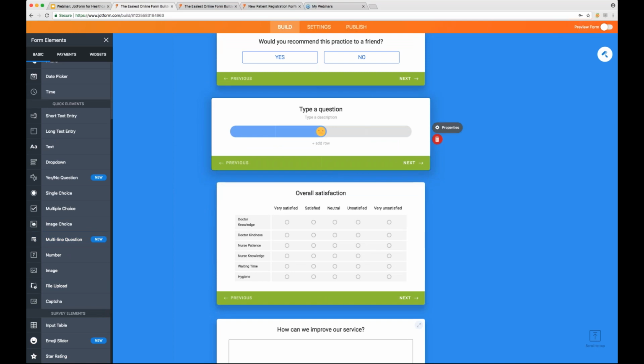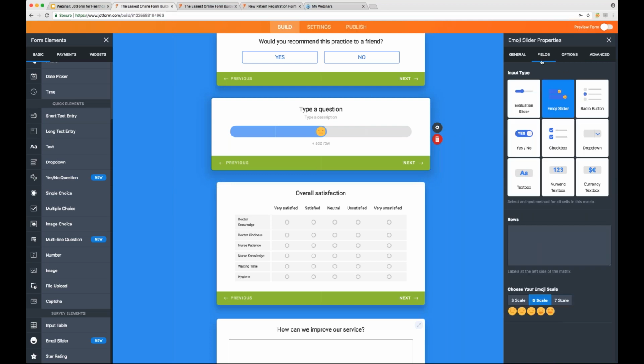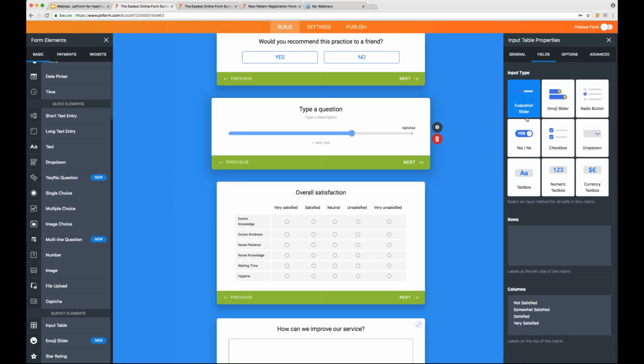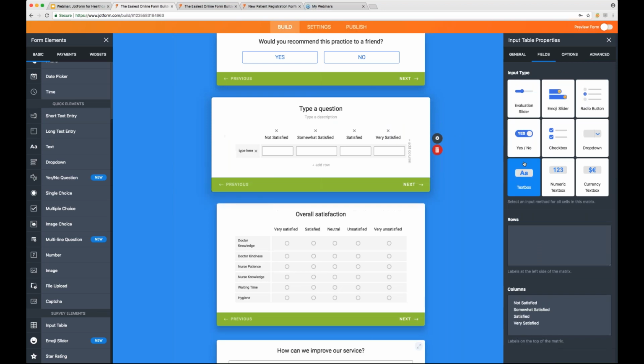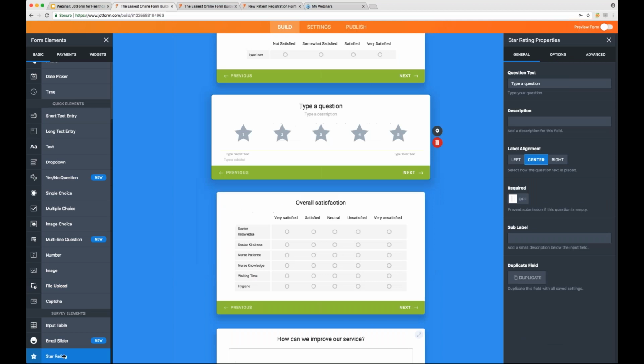So when you go to Properties, which is this little wheel on the right-hand side, you can see that there's a lot of different customization options. Perhaps you want it to look like an evaluation slider, text box, drop down, radio button. All of these are highly customizable so you can get the exact look and feel of the form that you want. There's also a star rating if you'd like to collect a really simple visual way of rating your practice.